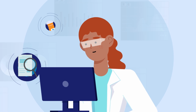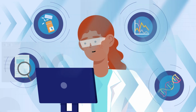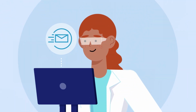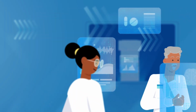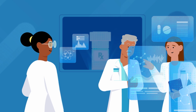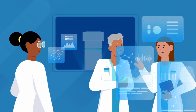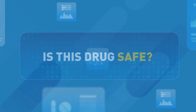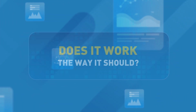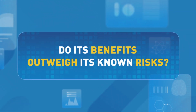Once the drug maker has conducted the clinical trials and has gathered enough data to show the drug is safe and effective, they can submit a new drug application to get that drug approved by the FDA. At this point, an unbiased team of FDA experts evaluates the clinical trial research and scientific data to determine if it meets FDA's rigorous standards. The FDA asks questions like, is this drug safe? Does it work the way it should? Is it high quality? Do its benefits outweigh its known risks?